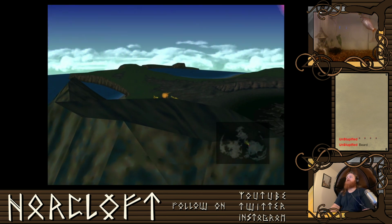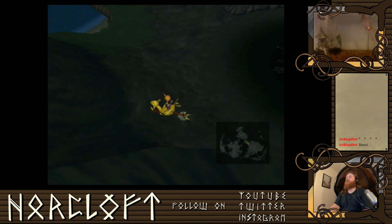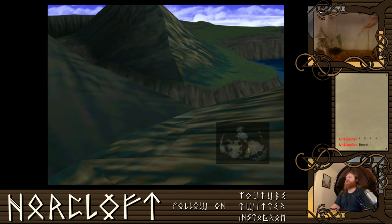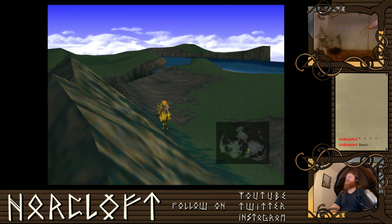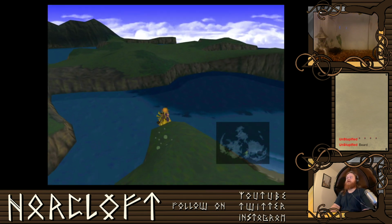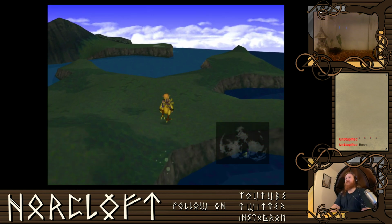So from here we want to go to the Hidden Grove. It's called like the Forest of the Ancients or something like that. I don't know. It's the thing in my map. Yes, it is.